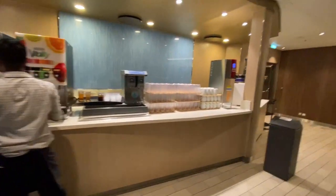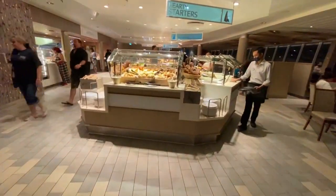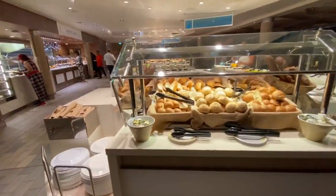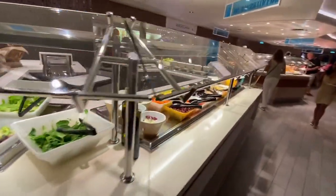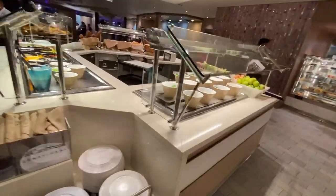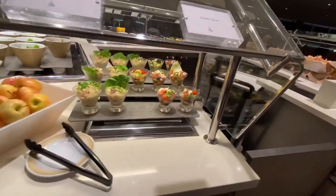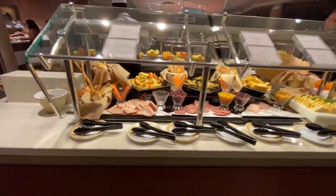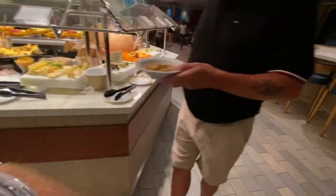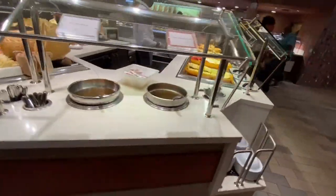Going to the Windjammer for dinner. You get all your salads here. Bread's on the other side. Salads. Excuse me. Caesar salads. Apples. White cabbage salad. Greek salads. Marinated cauliflower, ham, salamis, cheeses. Fruit.